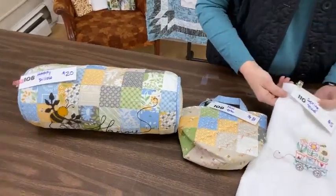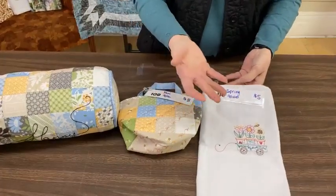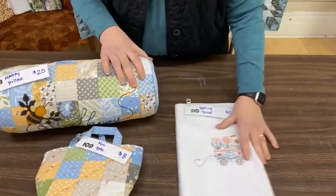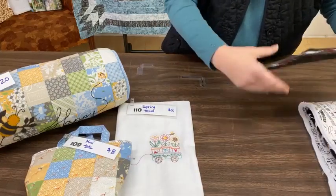One little Easter towel that has a little cart with some little spring flowers, kitchen towel. The towels alone are $5, so with an embroidered, you can get yourself a cute little Easter present for you, or get it thrown into somebody's Easter basket. Those are like little Eastery things.